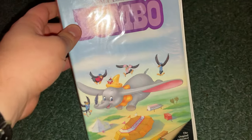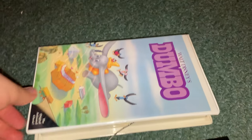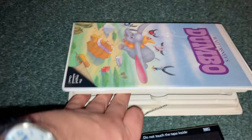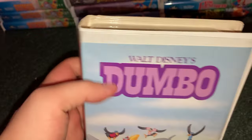And then we have the 87 VHS of Dumbo. Same case. The label is a little different because of the font. There's no print date on this tape. It's either an 87 or an 88 tape. I think this one might be an 88 tape. Please help me if you know what year this copy of Dumbo was released.